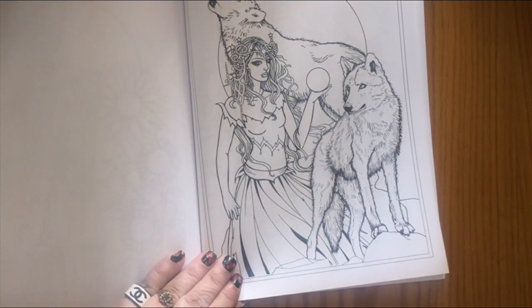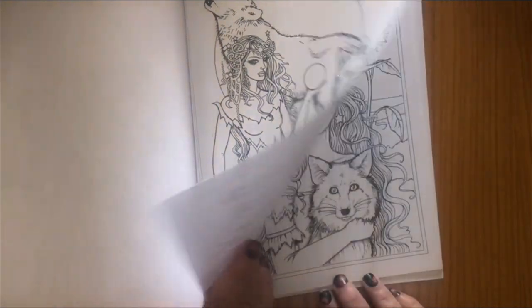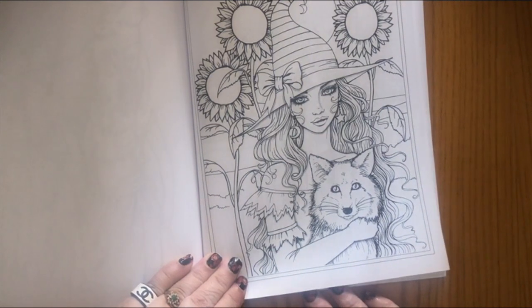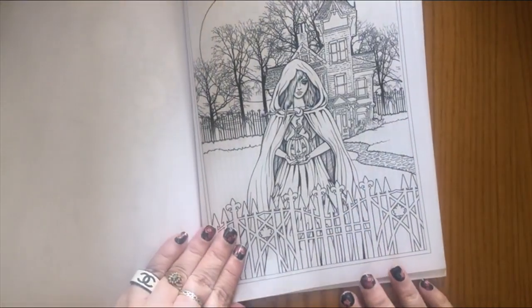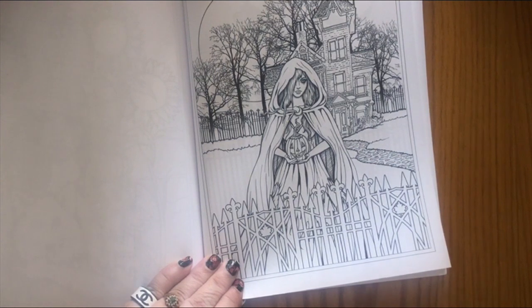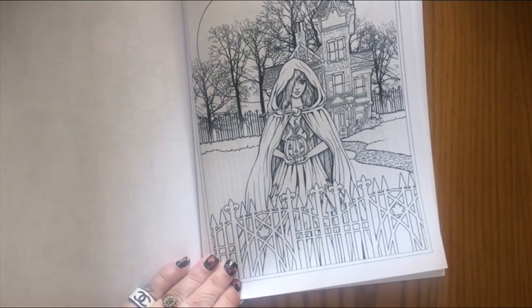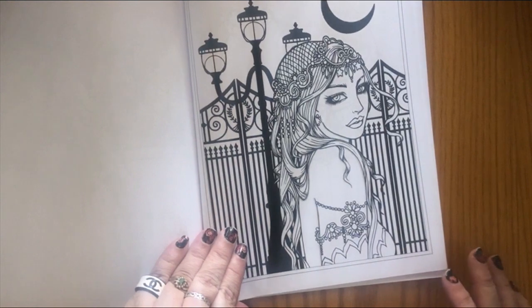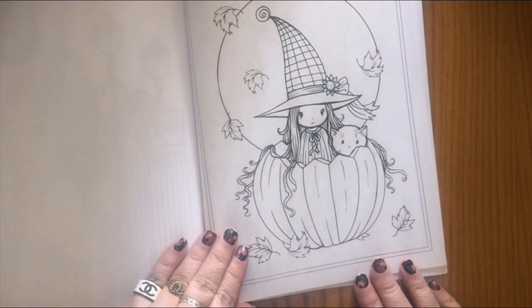I have also bought several of Molly Harrison's PDFs from her Etsy store. That is definitely worth checking out. And just so you know, I'm not affiliated with Molly Harrison at all. I just really, really like her work. And I know that most colorists at one time or another look for new artists and new books to get into and to purchase. So I think she's a really talented artist.